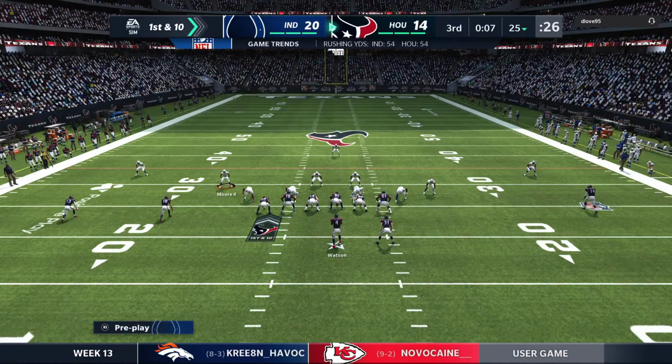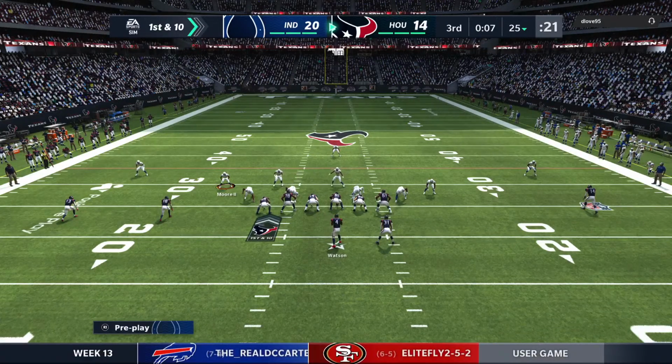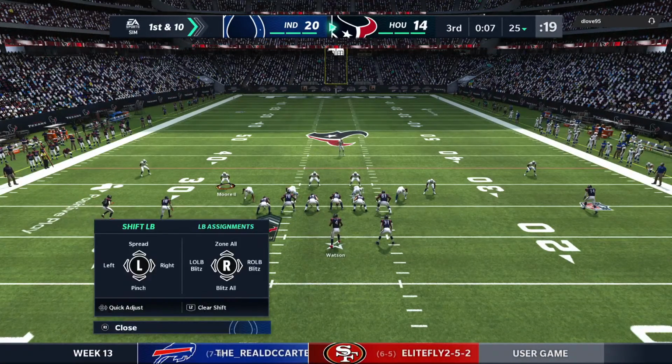Big stop, let's go. Hey, 58 is the mic. Let's go, tight end. Let's go right here now. 58 is the mic. Hey, pick it up, defense.